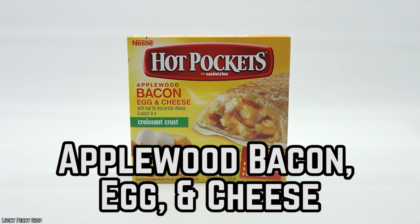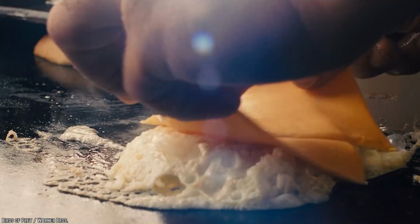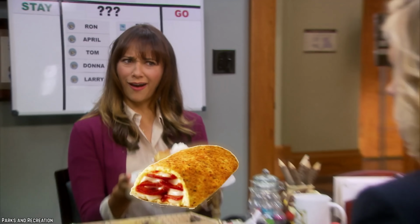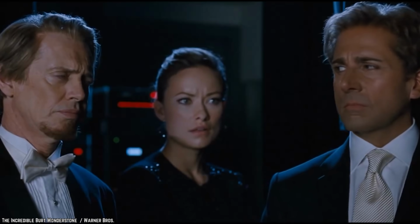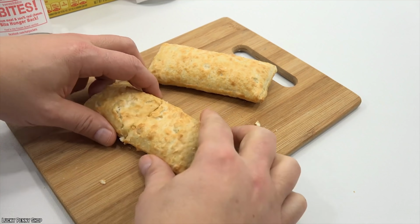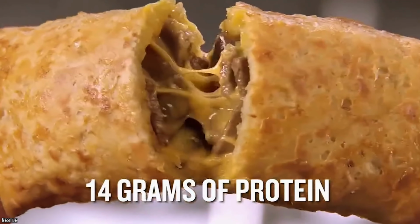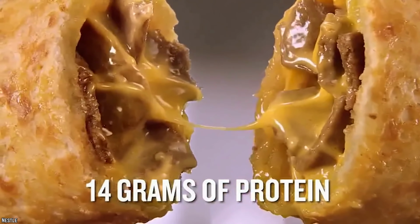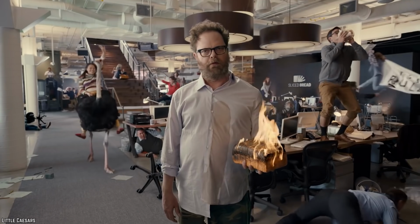Applewood bacon, egg, and cheese. Egg, bacon, American cheese. Don't you ever wish you could just start your day with a good old Hot Pocket? To be able to enjoy that frozen delicacy in the morning, too? Well, today is your lucky day because you can now indulge in the bacon, egg, and cheese breakfast sandwich. It's a quick, simple, and easy-to-make breakfast that doesn't require a lot of thought. That's it. Perfect for those busy mornings.